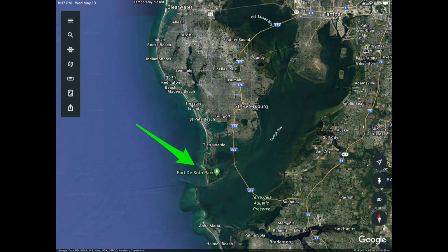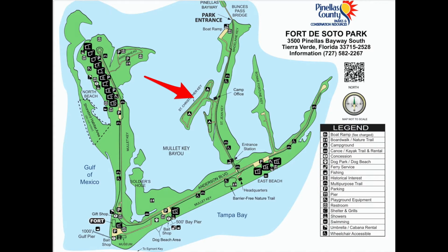Fort DeSoto Park is located at the southern tip of Pinellas County on a barrier island at the mouth of Tampa Bay. It is just southwest of St. Petersburg. The campground for Fort DeSoto is off the main entrance road just south of the boat ramp. The majority of the campground is on St. Christopher Key, and the entire campground has access to the water.